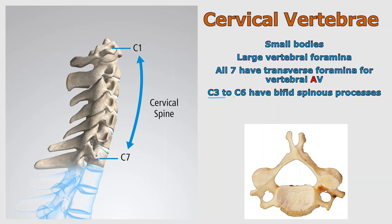C3 to C6, so not C1, not C2, and not C7, only C3, 4, 5, and 6 have what we call bifid spinous processes. I can halo that right here and put it up like that. They actually have a split in the process, a true bifid split, bi meaning two. So C1, C2, and C7 have something different.